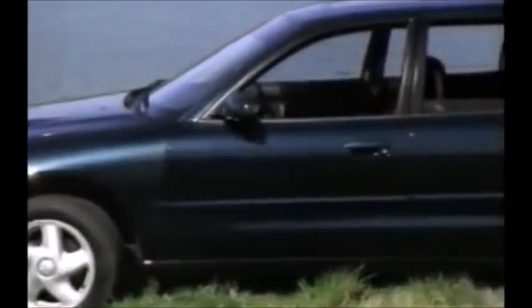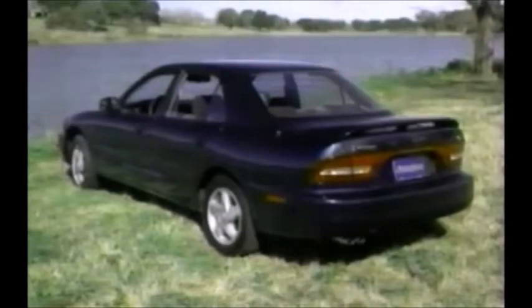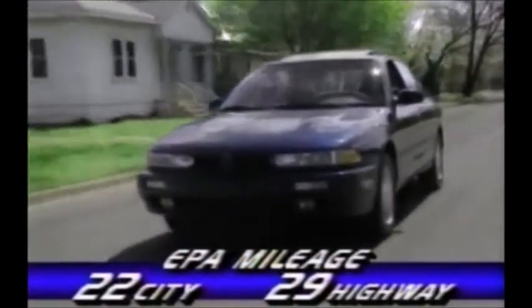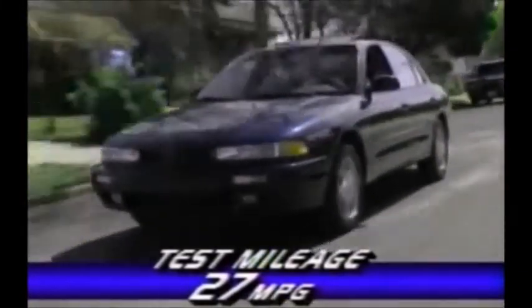The fresh Galant styling certainly is mainstream, not straying far from the smooth pattern set by Mazda's 626 and continued on Honda's latest Accord. But the Galant shape is the most aerodynamic, producing a very low 0.29 coefficient of drag, which helps Galants achieve healthy EPA fuel economy ratings. Our test GS with a 5-speed is pegged at 22 city and 29 highway. We managed to find 27 on our very mixed driving loop.